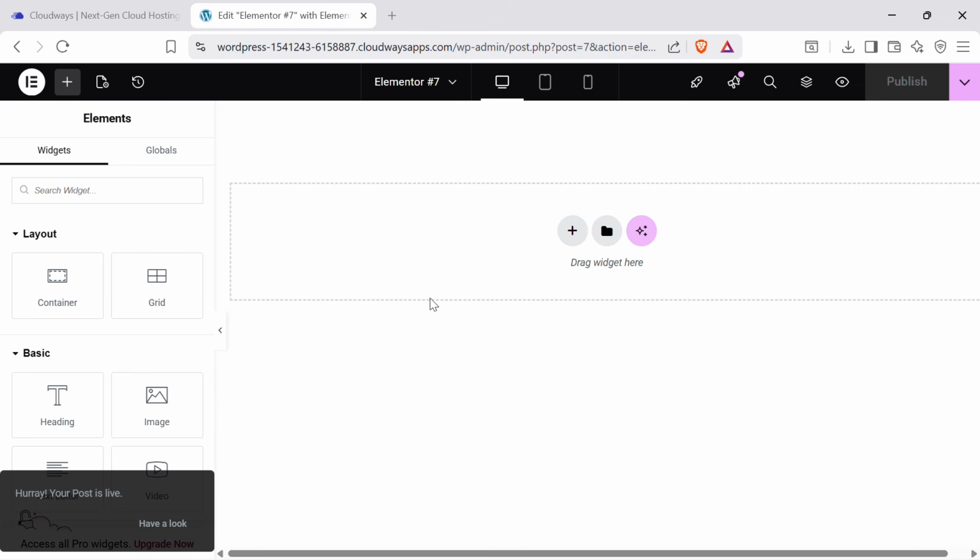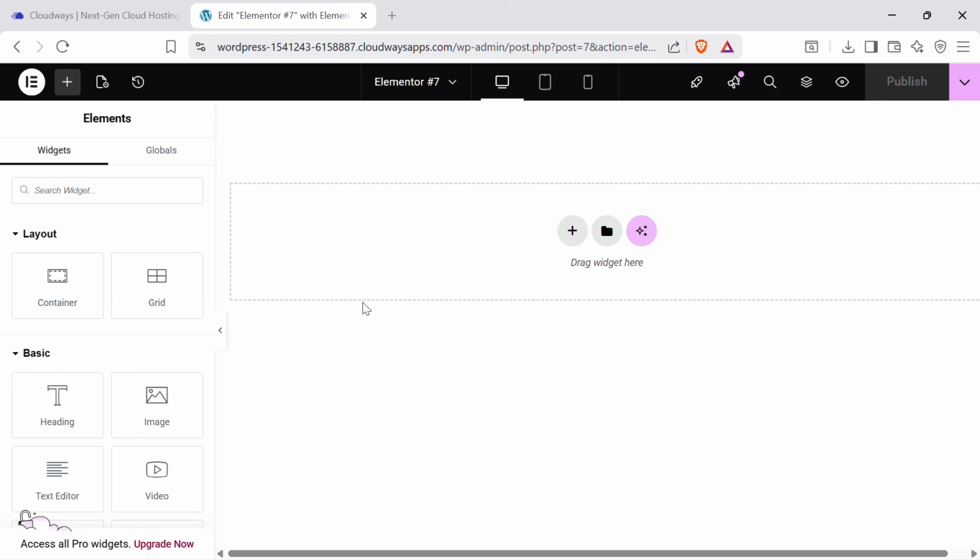What I want to show you now is, I'm just going to quickly let you understand Elementor with some very basic overview, and then I'm going to show you how we can use free templates and access really professional, good free templates that are going to help us build out our website much faster and much easier. Okay, so just a basic overview now of Elementor.